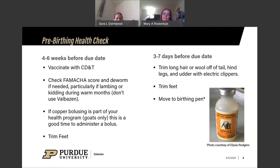If they're in the jug pen already, it can slow labor a little bit. And if you have them in there for too long and they're not moving and exercising, there's potential for them to put on too much weight and risk ketosis. So there are pros and cons to both, but for us, we found that it works pretty well. But again, you have to be out checking quite frequently. We also check at night, and we lamb between November and March.